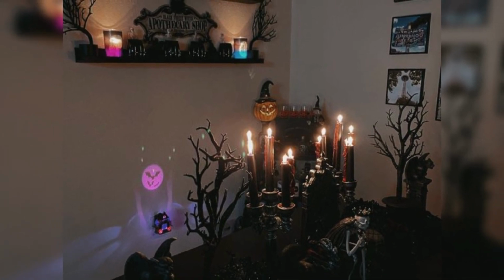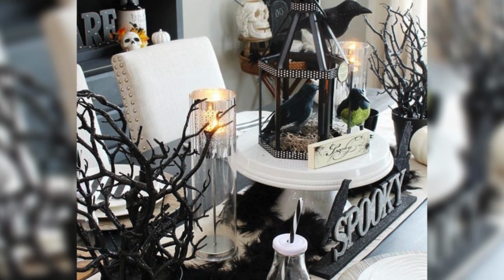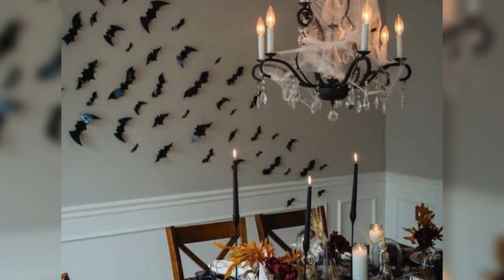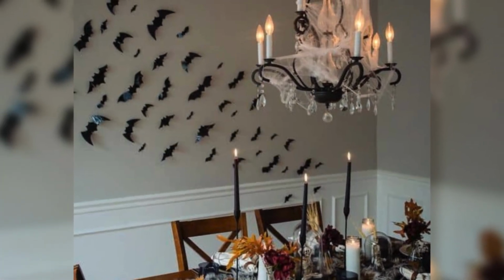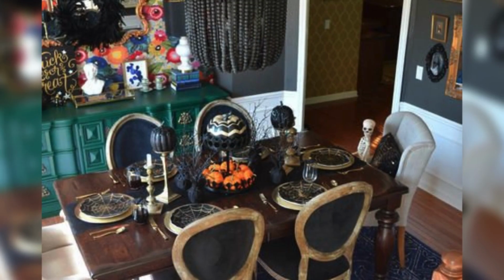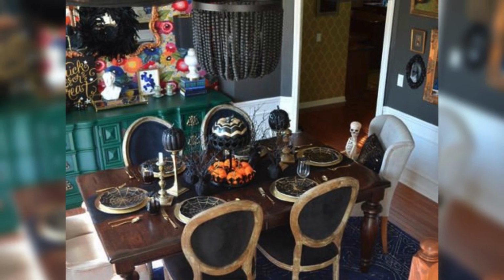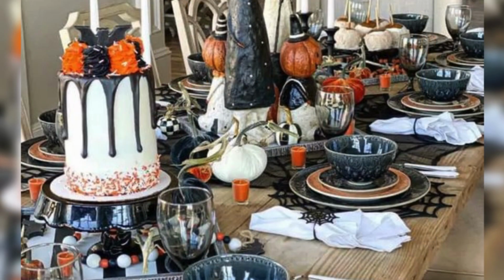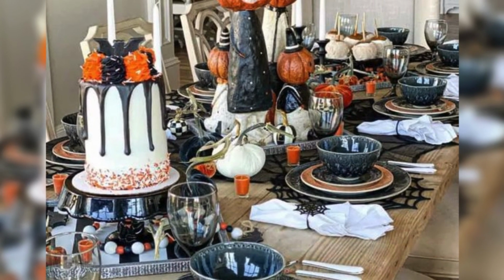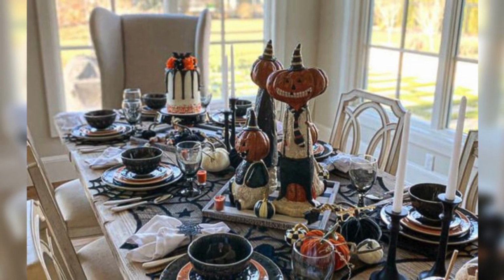Consider adding a dash of macabre with skeleton-themed dinnerware or serving trays, setting the stage for a boo-tiful feast. Complete the look with Gothic-inspired essentials like ornate candelabras and dark velvet drapes to enhance the atmosphere.